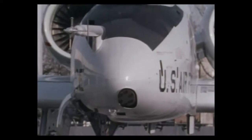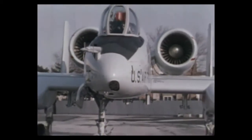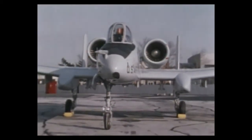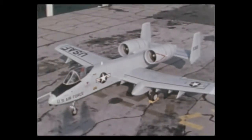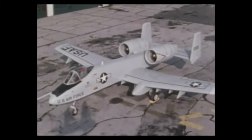That's why this airplane is so ugly. This airplane is optimized to perform the close air support mission. It's designed to fly slower than most. Slower because it's necessary to keep the good guys and the bad guys in sight if you're going to deliver ordnance in close proximity to those good guys.